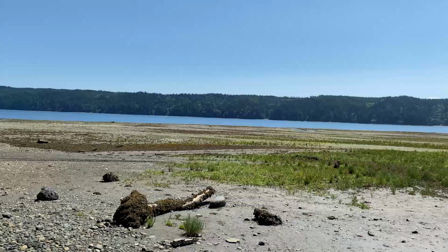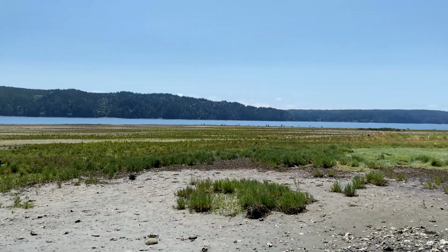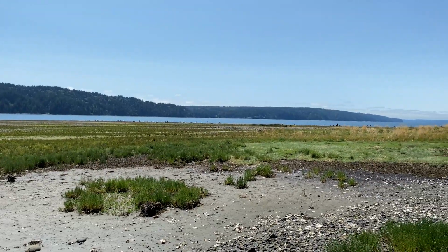So I'd like to spend more time in the rainforest, spend more time up in the mountains at Hurricane Ridge, and explore trails in that area as well. So it all goes back to we would spend more time. That's what we would do if we went back to Olympic National Park.